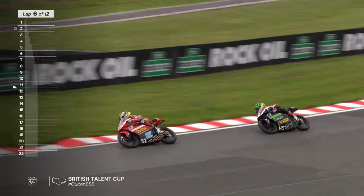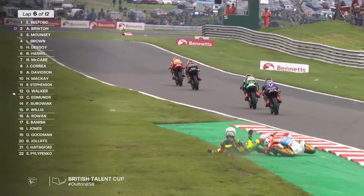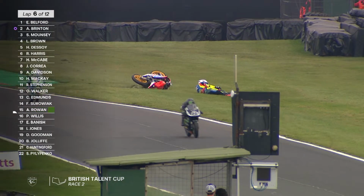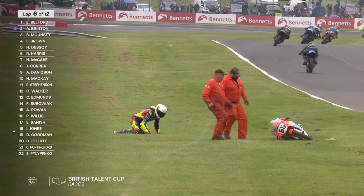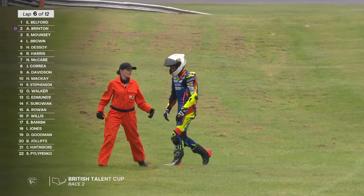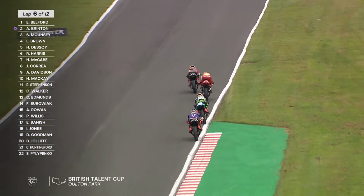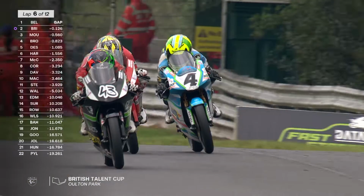Bit of a wobble on the front end there for Mounsey in 3rd place. Half race distance we are then, lap 6 out of 12. Oh, that's Harrison Desoy who's gone down on the exit of Old Hall. Looks like he just lost the rear going through there, and unfortunately that's 2 of the Microlice Cresswell racing riders who have gone down the road and out of the race.